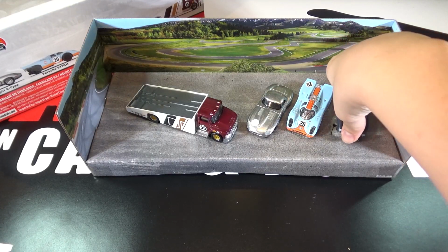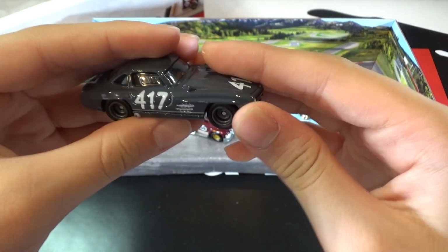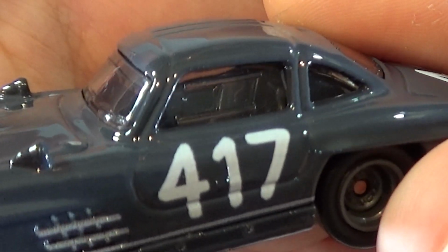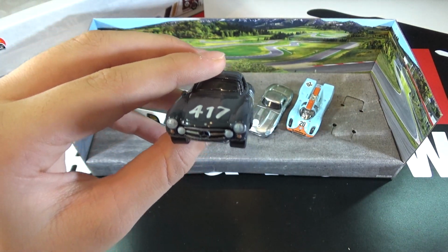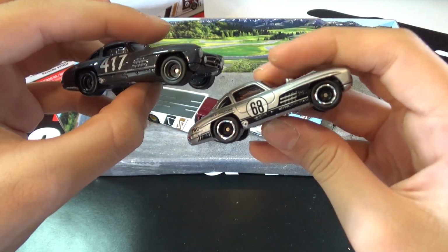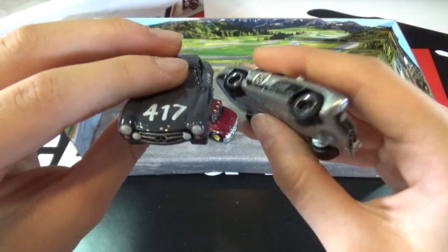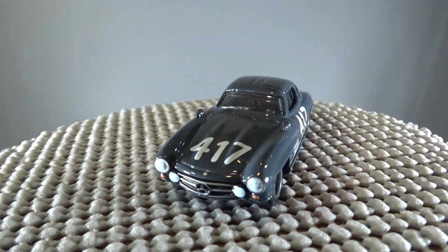So last car is a Mercedes-Benz 300 SL. So this car is black, 417 on it, all over the car, on the back, and the hood, and then the sides. You can see the roll cage, Mercedes-Benz logo, the headlights, and then we also saw this as a Team Transport car too, in 2019. So instead of the Jaguar, this one has different detailing, with different tampos on the back. It says 68, and then this is 417. This car is pretty cool, and Mason Chung designed it, which makes it even cooler.